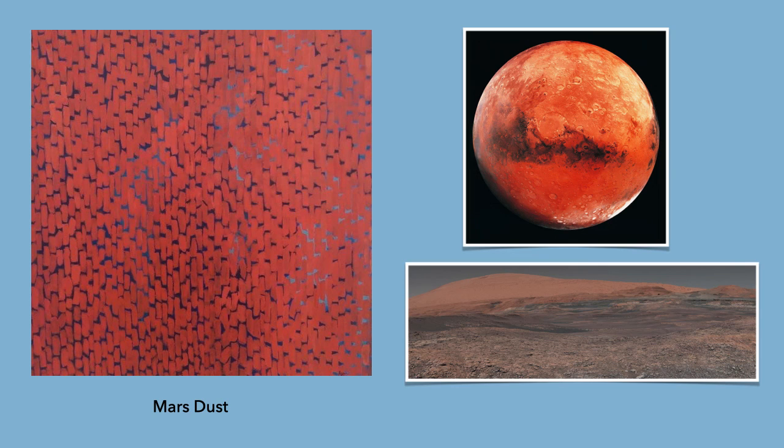Let's take a look at some of her art inspired by space. This is called Mars Dust. On the right is a photo of Mars, the planet, and the surface of Mars. Can you see why she named her work Mars Dust? Do you see the colors? Do you see the shapes?